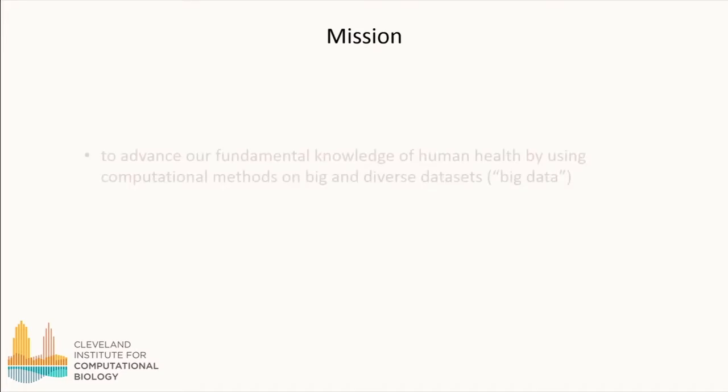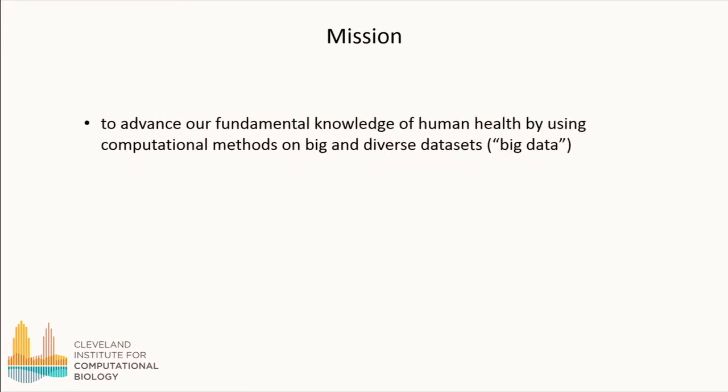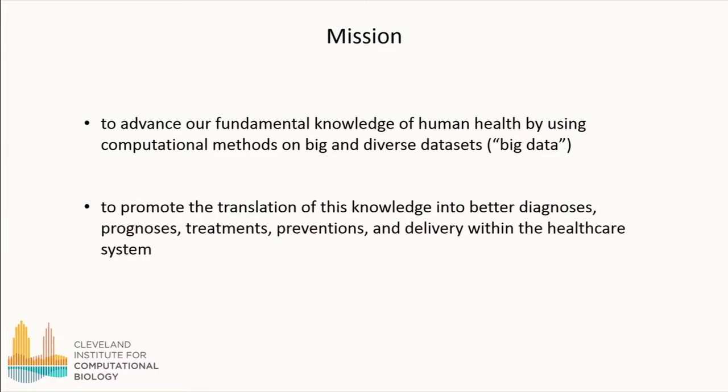So the mission of the Institute is to advance our fundamental knowledge of human health by using computational methods on big and diverse data sets, or big data, and to promote the translation of this knowledge into better diagnoses, prognoses, treatments, preventions, and delivery within the healthcare system.